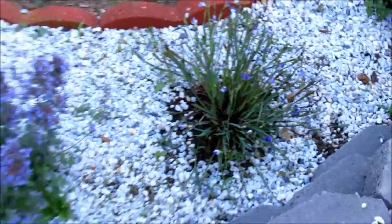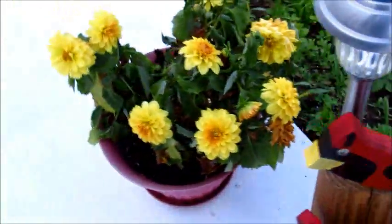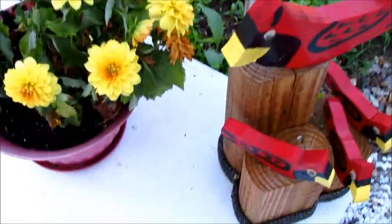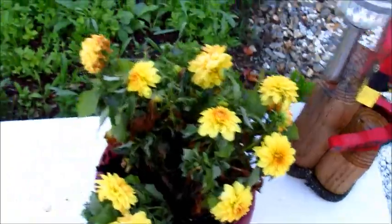Those right there seem to close up at night. It's wicked hot here today. The dahlias, I don't think, can stand the heat. I don't know what it is, but the flowers are coming out, but the leaves look like they're just withered.